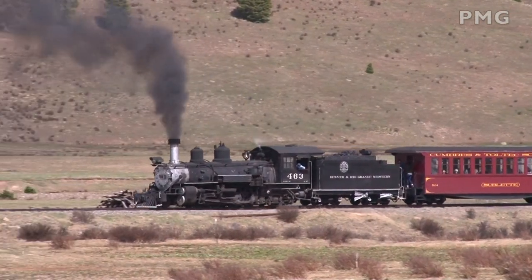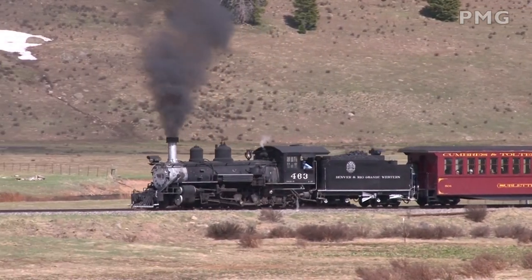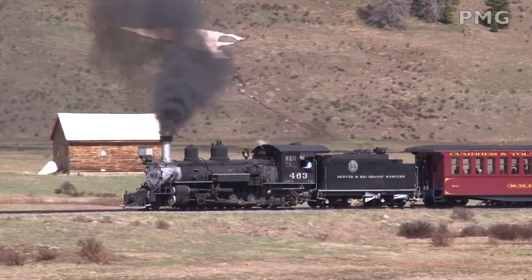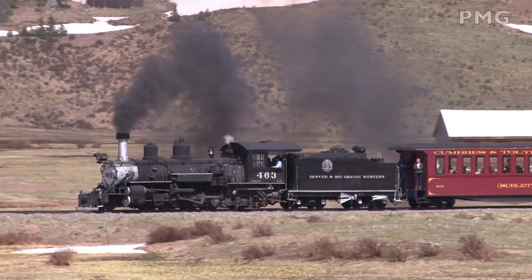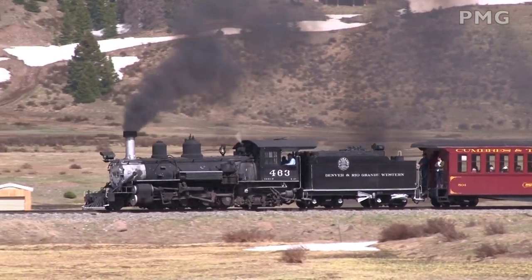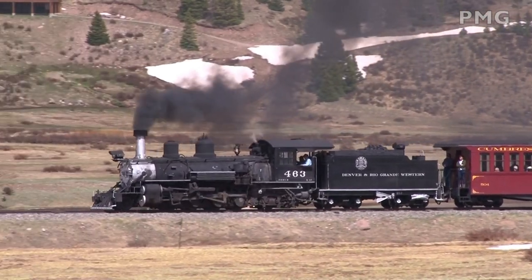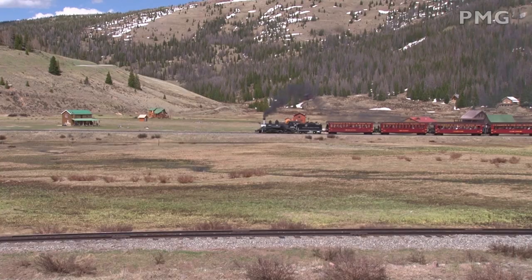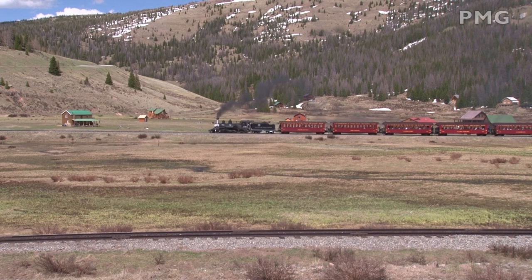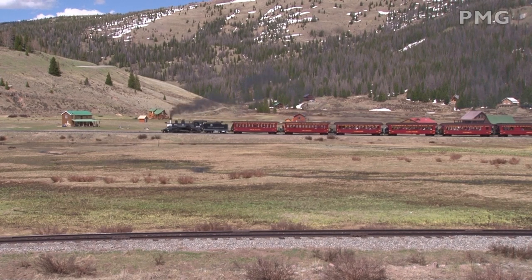Oddly, sister engine 464 was the last mud hen to be retired from service on the Rio Grande in 1962. In 1973, Knott's Berry Farm acquired the 464 with the intention of running it on their track. Unfortunately, the mud hen was too heavy for their track, and it kept tearing up the rails, so it didn't see much use. In 1981, it was sent to the Huckleberry Railroad, where it has been restored and put back in service. So, both mud hens that survive today are in operating condition.